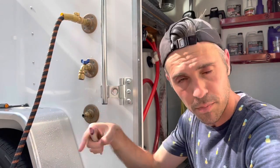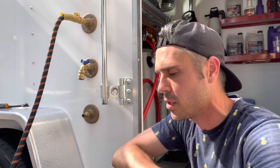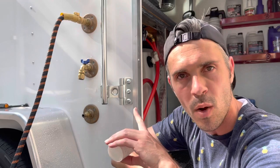All right, guys, apologies for the noise of my generator, but I have to have it on when I feed the water to my exterior faucet. There's a pump attached to it. So anyways, this is where I go to fill up my water buckets when I'm cleaning tires, washing a car.